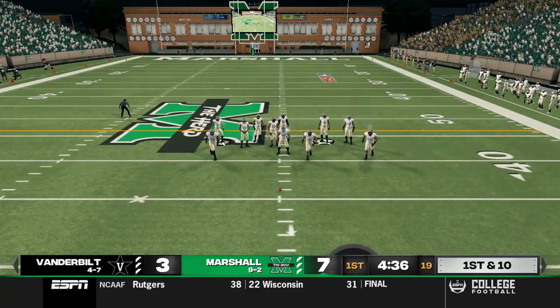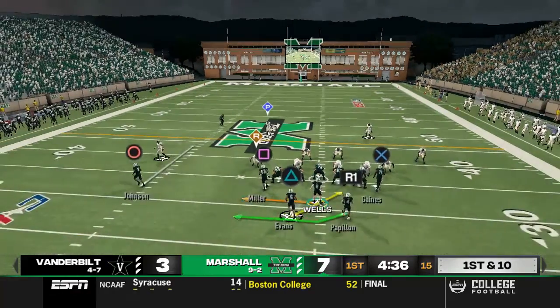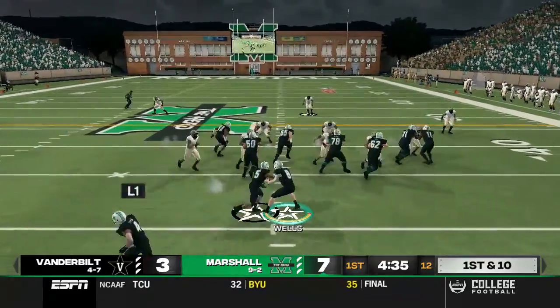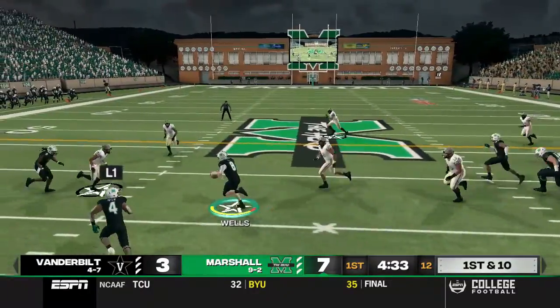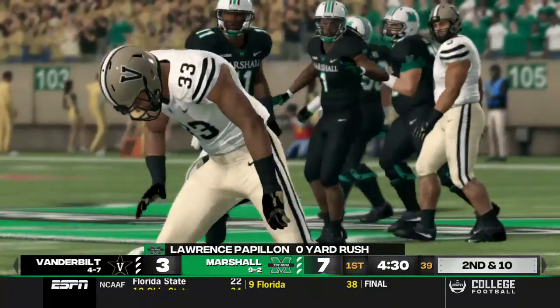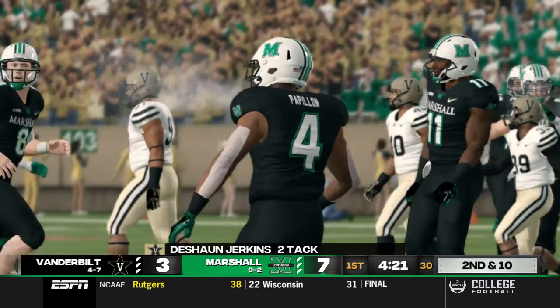So their last drive resulted in 6 points. Do you think we'll see the same result on this one? They ran the ball extremely well on their last drive. And until this defense figures out how to stop it, I think they'll have no problem moving the ball down the field. Tackle at the 36-yard line. No gain on the play. That makes it second and 10.